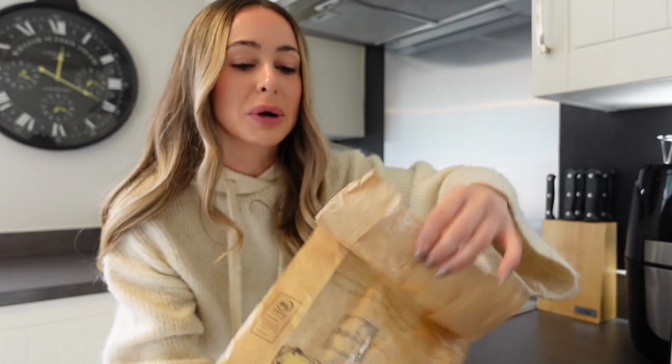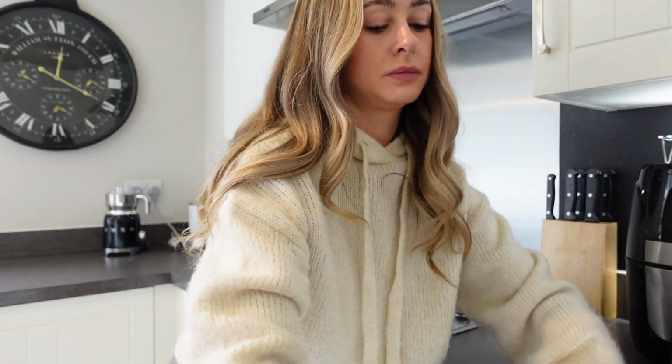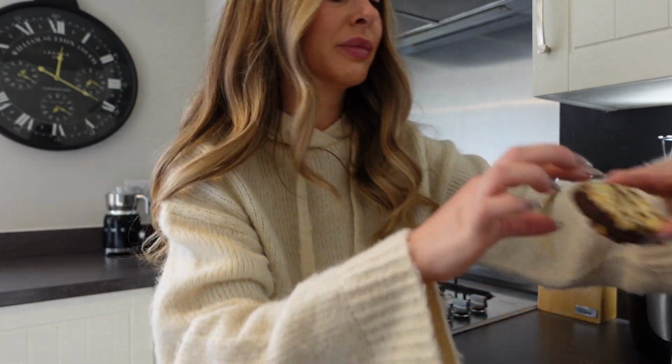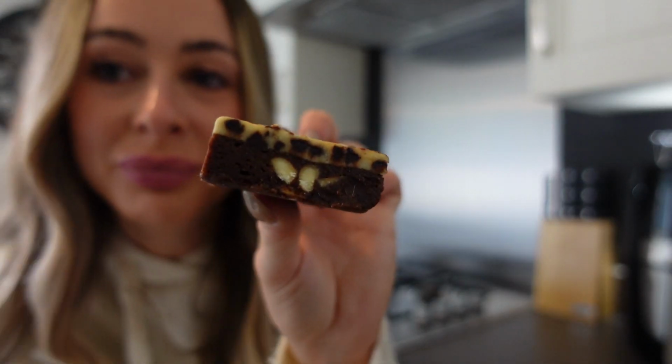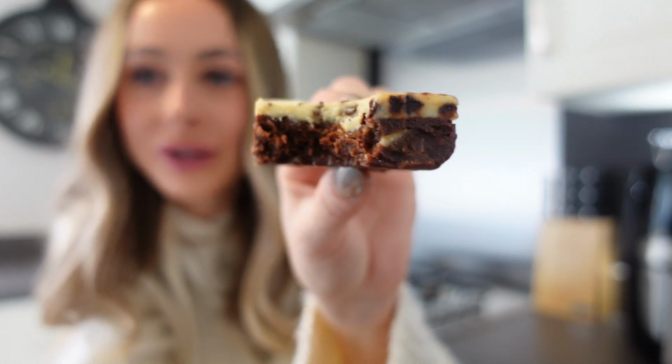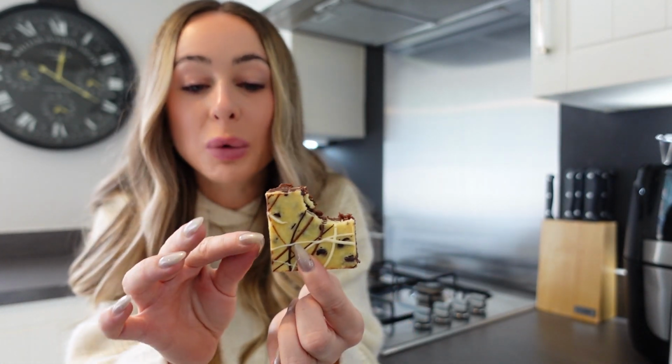Okay, let's try one of these brownies. These bags are massive. Oh my god, look at that. Looks so good. My mouth is literally watering. Oh my god. When I tell you, that's probably the nicest brownie I've ever had.